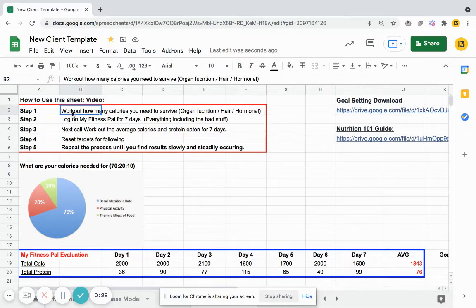First one is we need to work out as a coaching team, as your coaches, how many calories you need to survive, your basic metabolic rate. That's for organ function, your hair function, hormonal patterns. We also need to consider that the target that we set is going to be in a slight calorie deficit of no more than 5 to 10%.